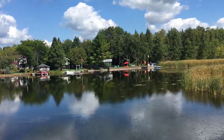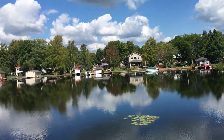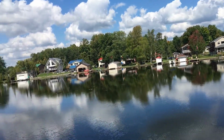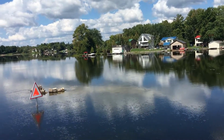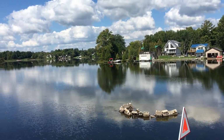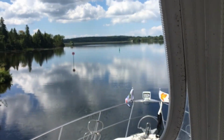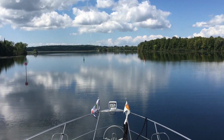After leaving Lock 36, the lift lock, we came to Canal Lake. Canal Lake had a lot of beautiful homes. Canadians love their waterfront homes. It did come with its hazards, as you can see here. Definitely still had to pay attention to the roadway. As you can see here, the water was as smooth as glass.